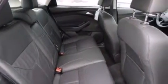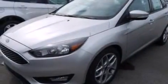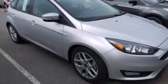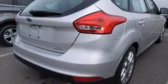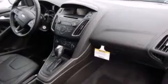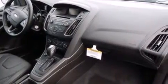The following features are included: the appearance package, air conditioning, rear curtain airbags, a pass-through rear seat, performance tires, a four-wheel independent suspension, cargo tie-downs, dusk-sensing headlights, brake assistance technology, and an auxiliary power outlet.